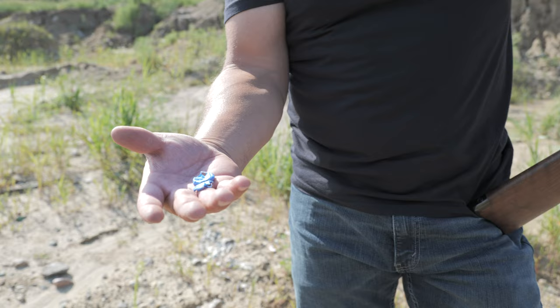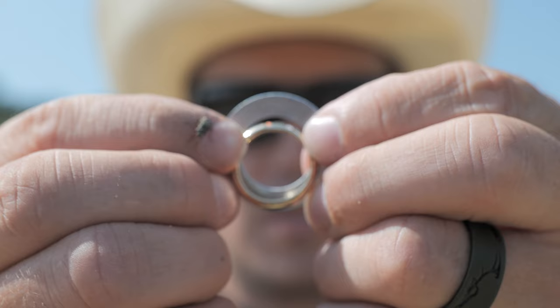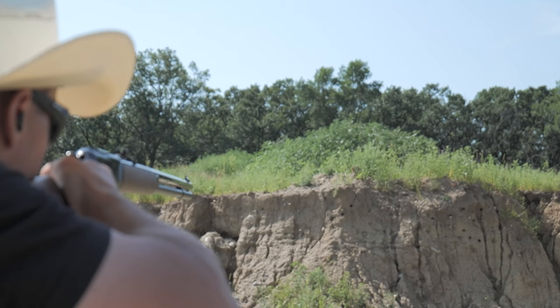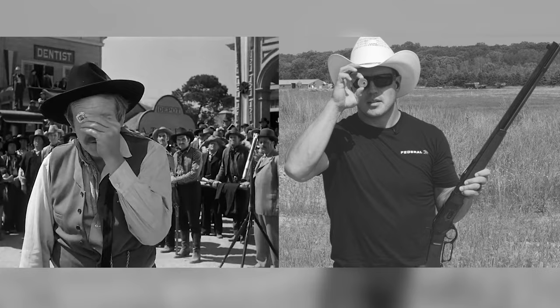So we've pretty much used all of the rings that we had, and my wife specifically said I can't use my wedding ring for this shot. So we're gonna switch to the washer. The size of the hole that I have to shoot through is very similar. We're gonna switch to this washer and punch that hole right through the center. After switching to the washer, it took one shot to punch that hole through the center of that washer.